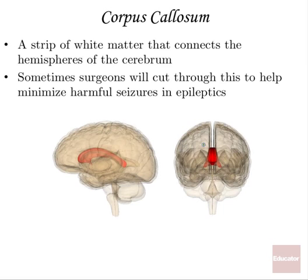Your language area tends to be more in the left side. So they'll say, yeah, it's a pen. But then if you ask them, is this the same object you were holding in your left hand? The person probably won't be able to tell you yes or no. So that's an interesting result from cutting the connection between the left and right sides of the cerebrum.